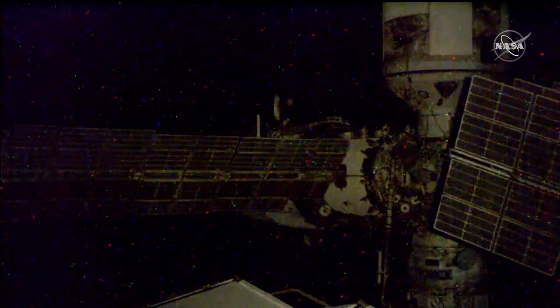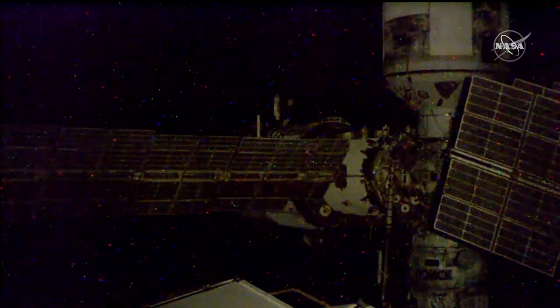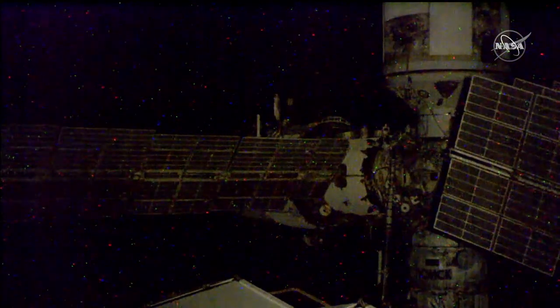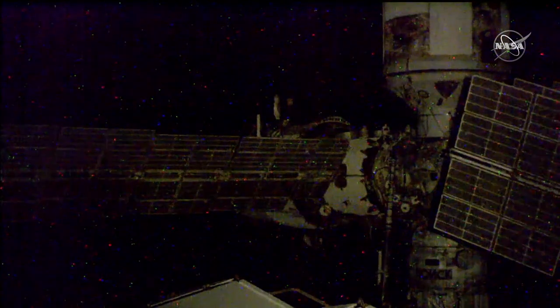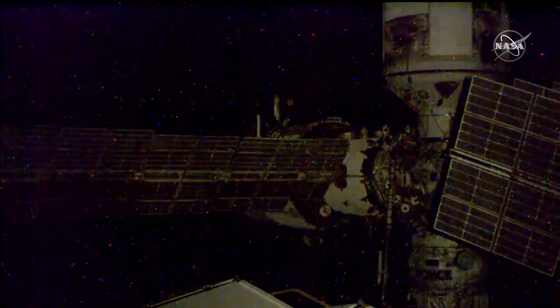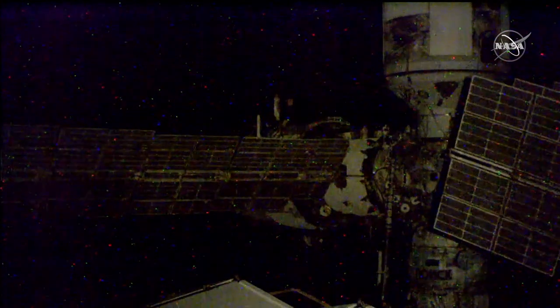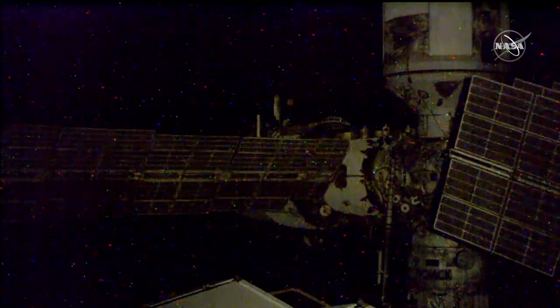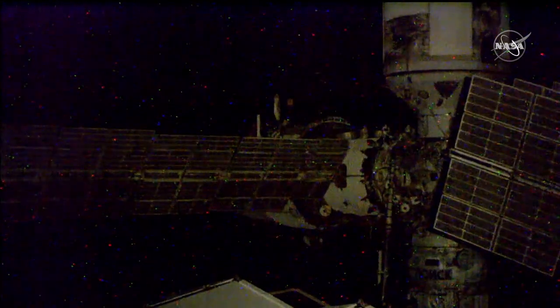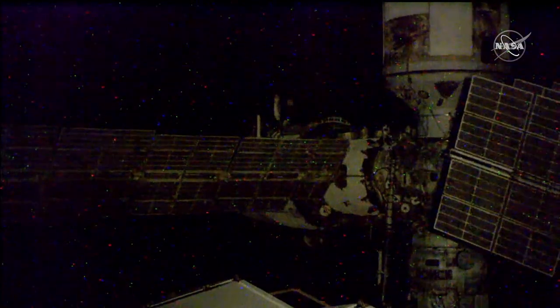Pressures in suits and pressures in primary oxygen tanks. It's at 0.36 for EV1 and the primary O2 tank is showing 4.11 for EV1. For EV2, the pressure in the suit is between 0.37 and 0.36, and primary O2 tank pressure is 4.06. Copy all. Go ahead and put the stowage cap on both fluid umbilicals.